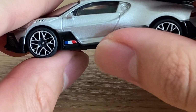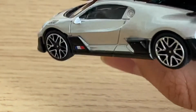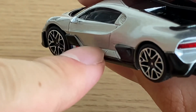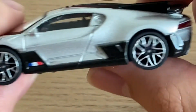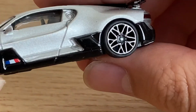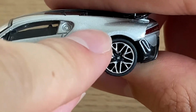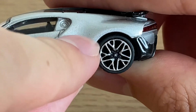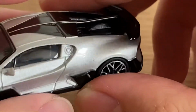It's great. And you see some of the aero devices, a large splitter at the front, more aero devices here. The vents are supposed to be a vent here, but obviously at 1:64 it's not going to happen. Some more aero devices here, the body kit. You do see kind of a paint imperfection here, but it's not like a rash or bubble or anything. It's just part of the paint. You can't actually feel that, so I think it's slightly better.